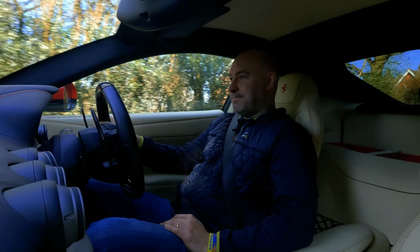Let's go down here. And say fourth, so it's just so much power. You just don't need the other gears. And what I say, when we're down at Buell, I was looking at it thinking this is a 200 grand car to look at. And I don't think the looks are going to date that much.